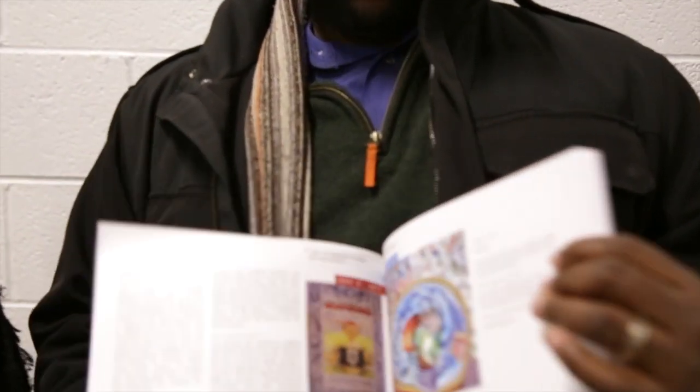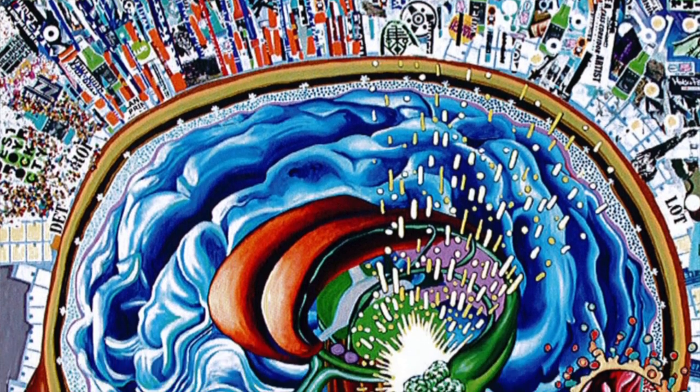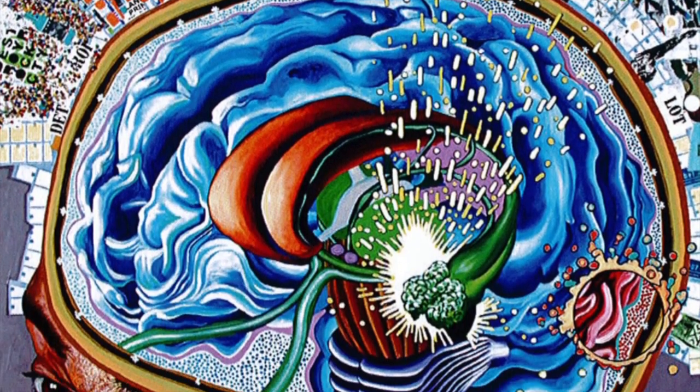Well, I did a painting of a brain as it's registering fear. Oh, so like a CAT scan kind of thing. I see. Oh, cool. That's better than a CAT scan.